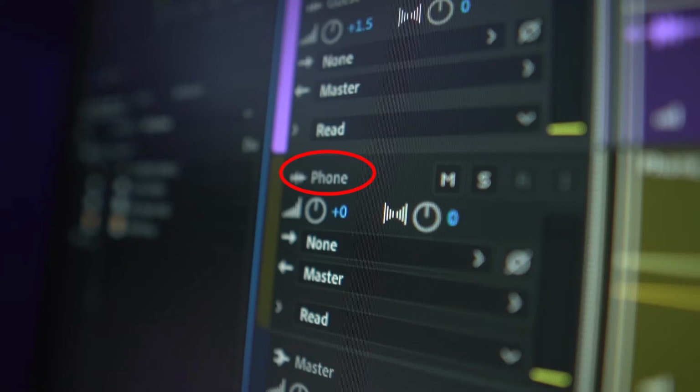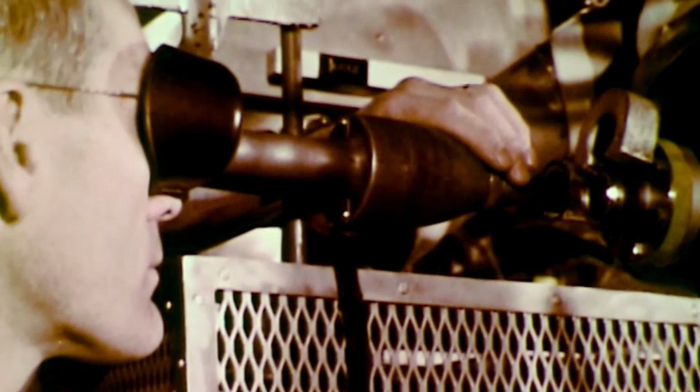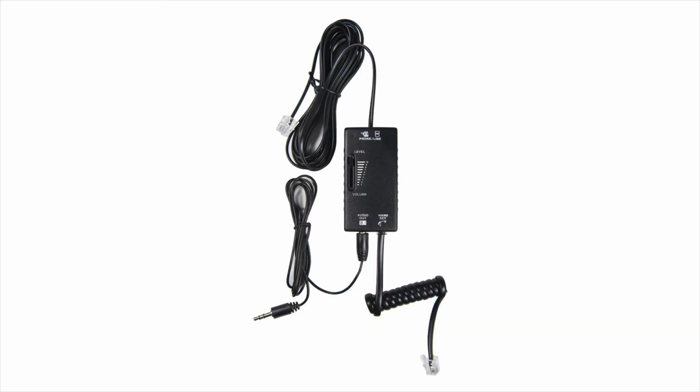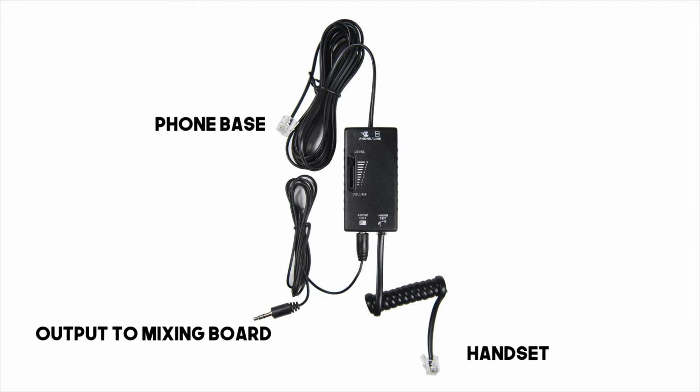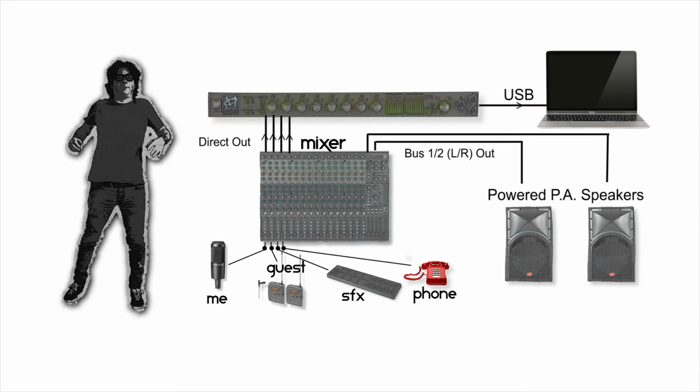On top of that, I needed the caller to be recorded on its own channel in the board so I have a clean signal to work with later. So after a lot of research, I came across this. It's a cheap interceptor type thing that goes between the handset and the base on the phone. So with a few adapters, I ran it into one of the channels of the board and had it running into the PA system, and also recorded it internally.